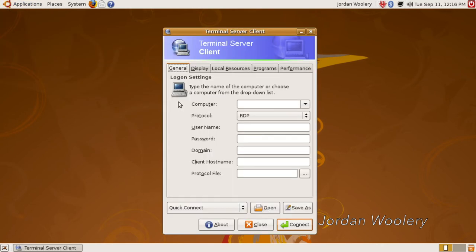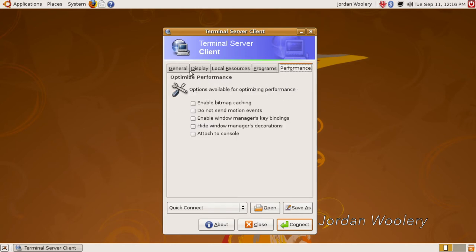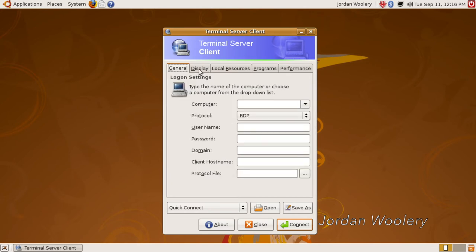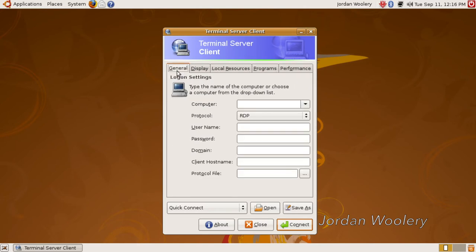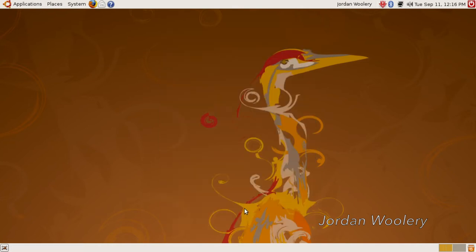If we go into the terminal server client, you can see it looks a lot like the, if anybody knows the remote desktop client for Windows, this is pretty much the exact same interface. They literally have not tried to hide it in any way, which is hilarious. But I guess, don't change what doesn't work. I don't say I blame them, but it's just hilarious that the interface actually looks similar.